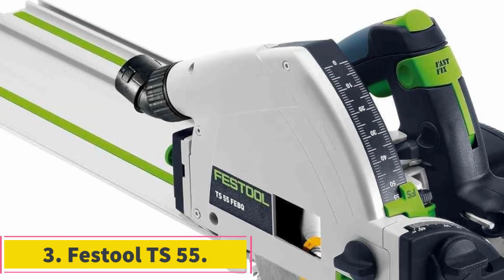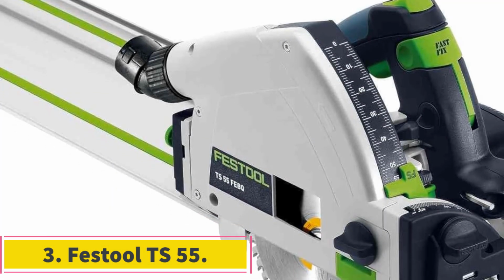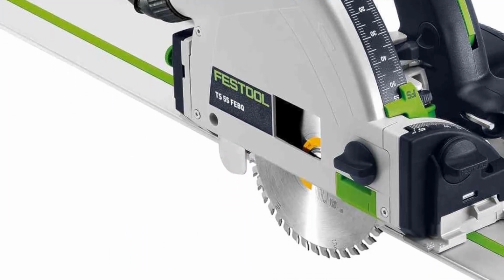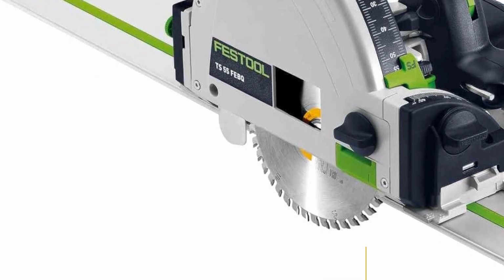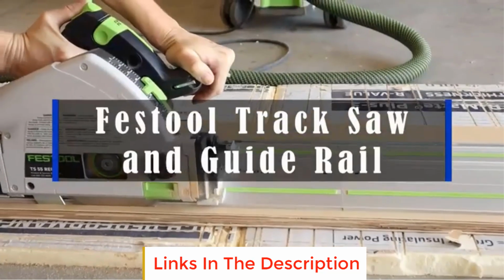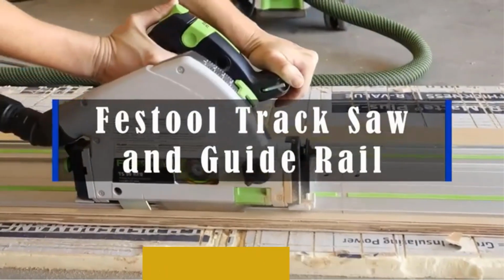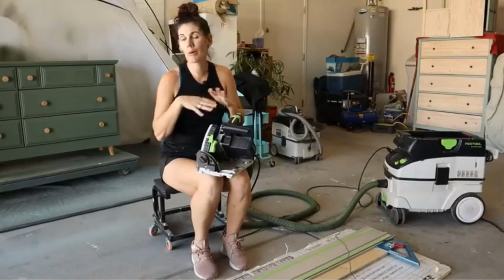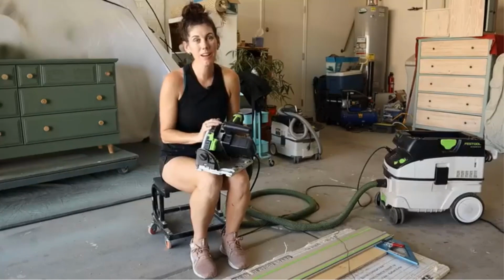Number 3. Festool TS 55. If you want to achieve consistently smooth cuts, the Festool TS 55 REQ is one of the best circular saws to consider. For starters, it's the only circular saw on our list that comes with a 55-inch track to keep the saw's cutting line as straight as possible. This is also beneficial because you don't have to buy an additional table or work surface.